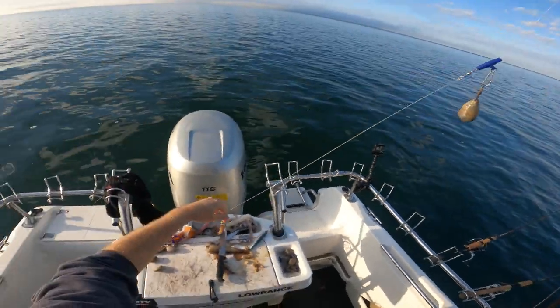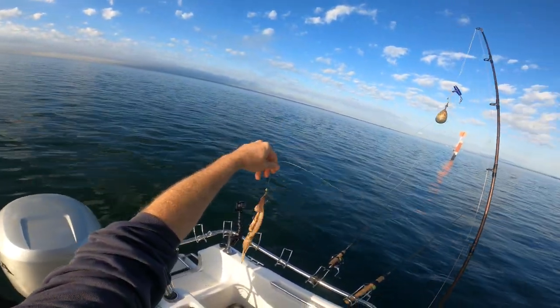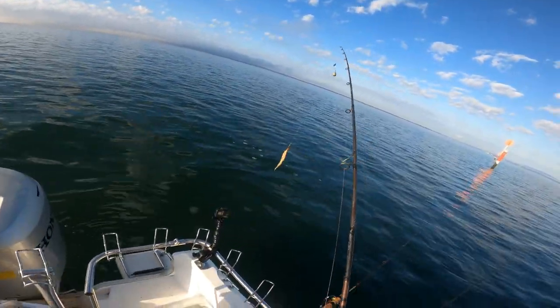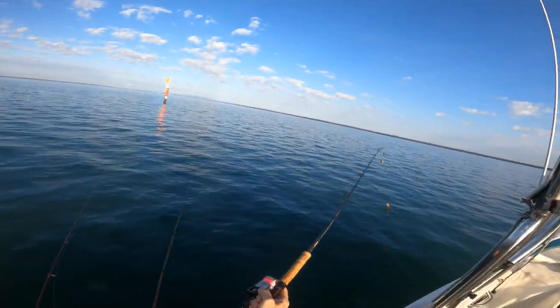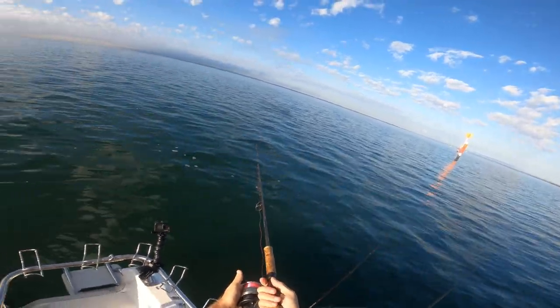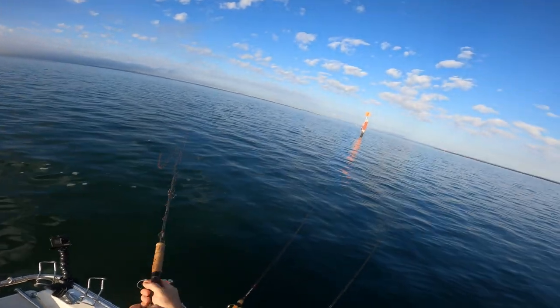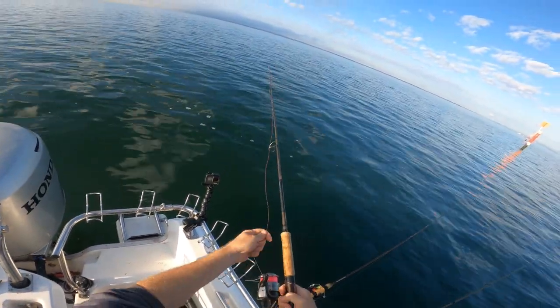Rod, see if there might be a snapper or a gummy still around. I've got a California squid, full one there, legs and all, with a dual snelled hook. So we'll throw him out this way. I'll leave it so I can run.